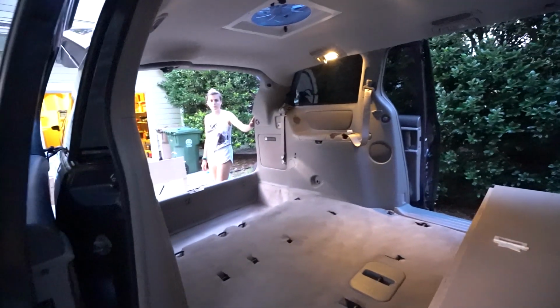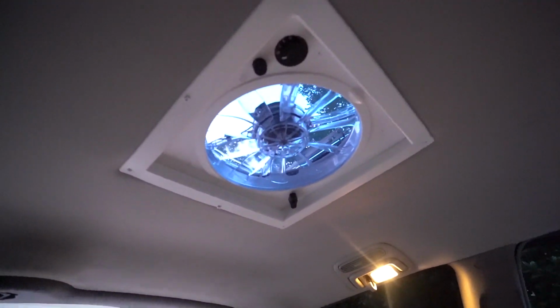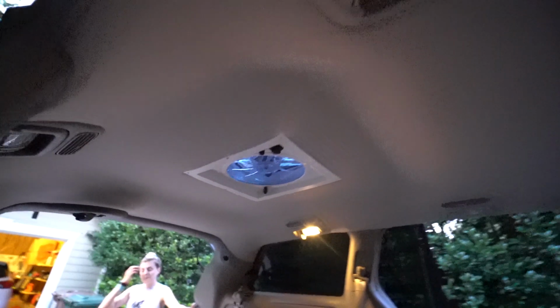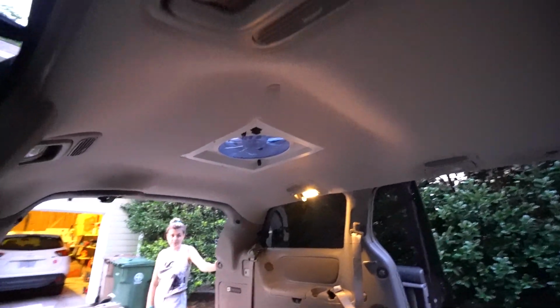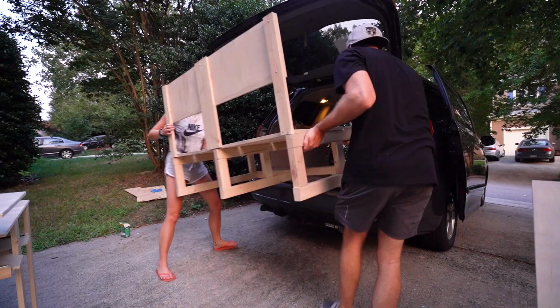And this is how the van looks when it's completely empty. There is our fantastic fan that's finally installed. We've tested it, it works, which is good news. And yeah, that's it. Now we'll show you how we actually put everything in, because it is quite a modular bed, so it can go in and come out pretty easily. Well, not easily, but it can be done.